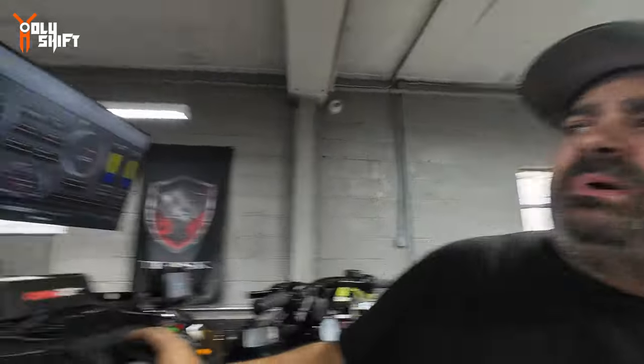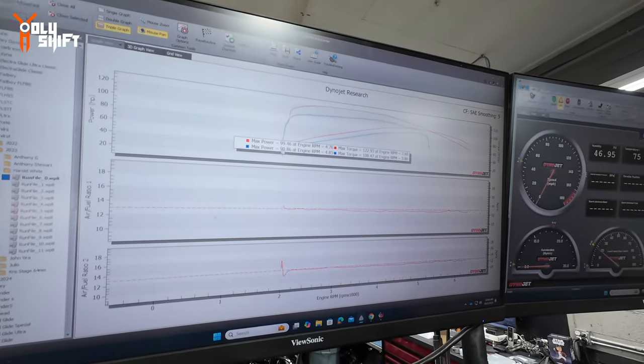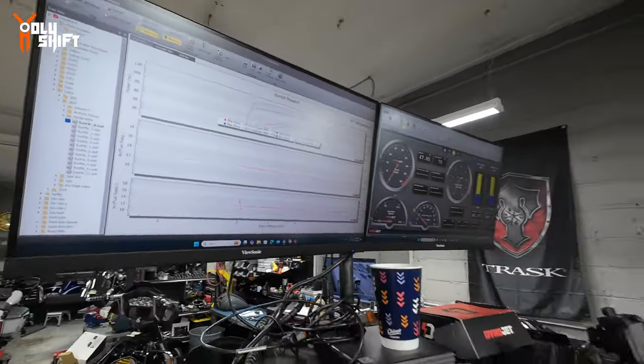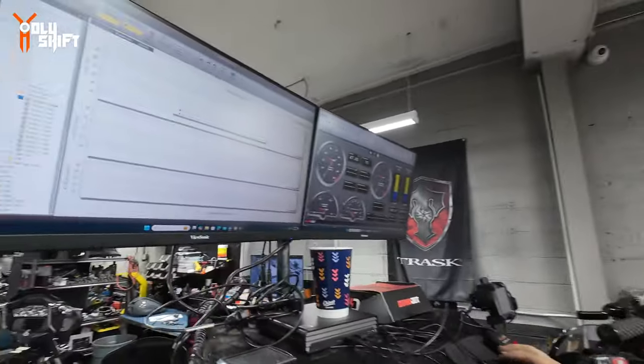So a base setup is around 90 horsepower, and about 108 on the torque. So yeah, this is a base setup, 90 horsepower, 108 on the torque. So he really went to 99 or say 100 and 123. Yeah. So if this is your factory right there. Yeah, what you just said.